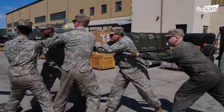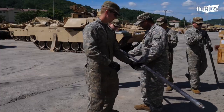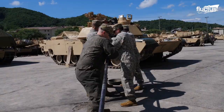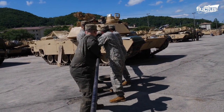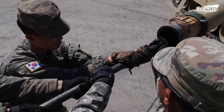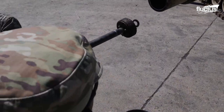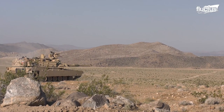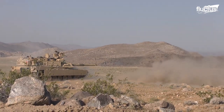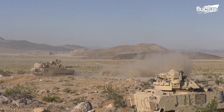Here, you can see an Abrams crew cleaning their primary gun with a bore brush before loading the primary weapon for a live fire exercise. The 120mm cannon is extremely powerful and accurate thanks to the fully stabilized turret, with much of the kinetic energy from firing being absorbed or dissipated instantly.